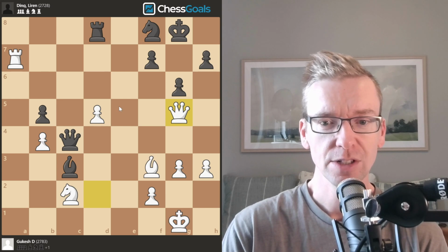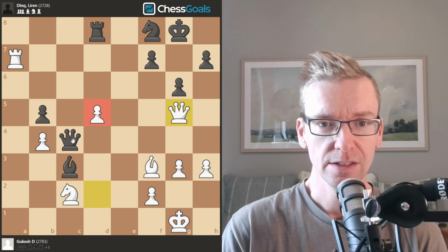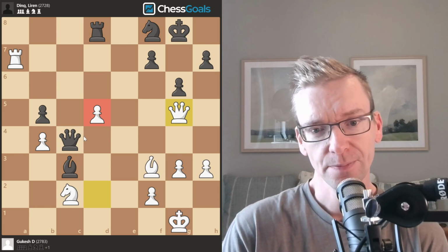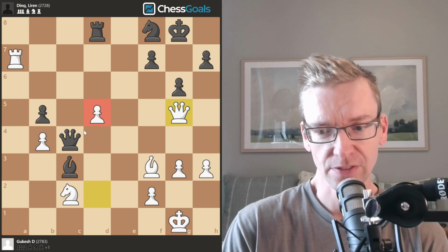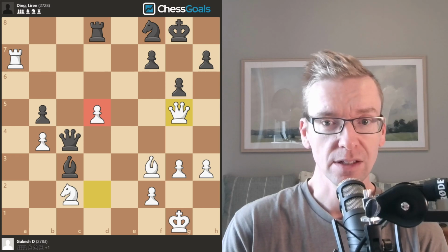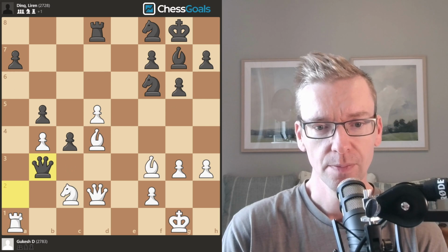Ding got rid of that bishop pair. This pawn is stoppable, and Ding has adequate counterplay to keep this in draw territory, but Gukesh is still going to be pressing for the win. Instead, we see a larger advantage for Gukesh after the move played in the game, queen b3.